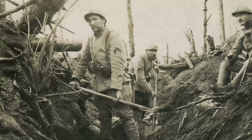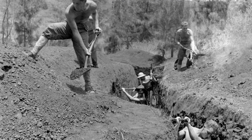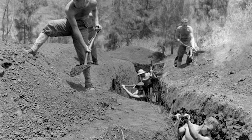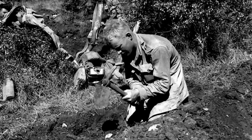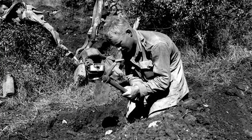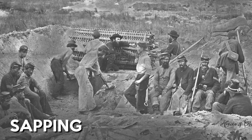The trenches were dug by soldiers, and there were 3 ways to dig them. Sometimes the soldiers would simply dig the trenches straight into the ground, a method known as entrenching. Entrenching was fast, but the soldiers were open to enemy fire while they dug. The second method was to extend a trench on one end. It was called sapping and was a safer method, but it took a lot longer.